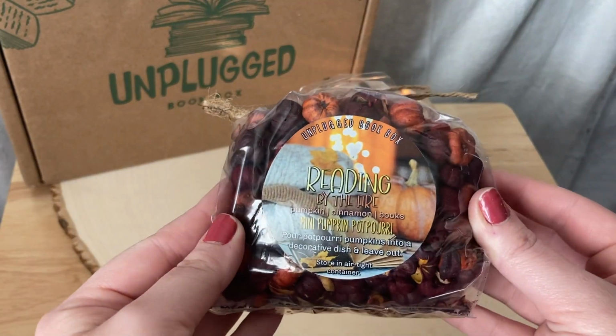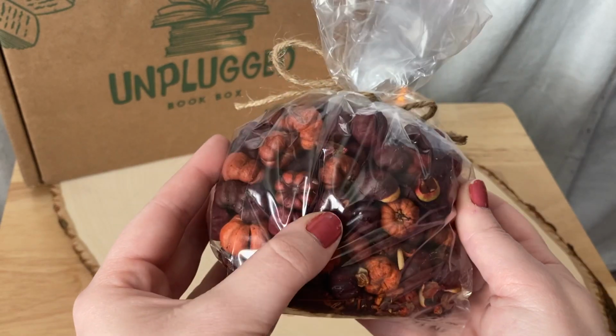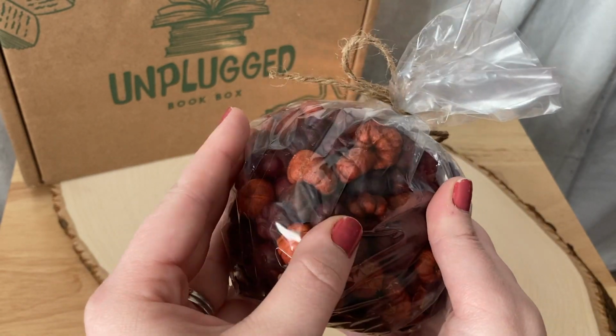Okay, so the next thing I see are these. There's something in here. So this is Reading by the Fire Pumpkin Cinnamon Books Mini Pumpkin Potpourri. Oh, that's so cute. Pour potpourri pumpkins into a decorative dish and leave out. That is so cute. That's definitely what I've been smelling. It's just tiny little pumpkins that you can put out in a dish. Those smell really good.